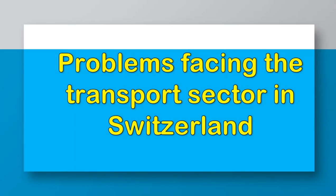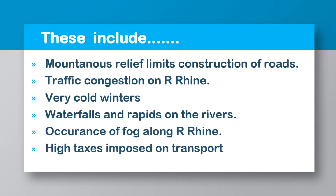Now quickly, after looking at the nature of the transport network, what do you think are some of the problems that the transport sector of Switzerland faces? I think if you're to think with me, the biggest problem we can look at is the mountainous nature. Most of Switzerland, we said, is highly mountainous. Okay, 70% of the area is highly mountainous. So that alone hinders potential transportation means. So it is very hard for them to construct roads. That is why the road transport network is very limited.